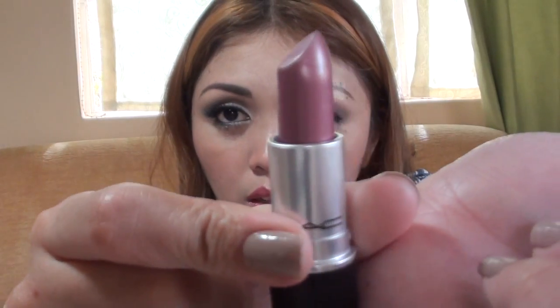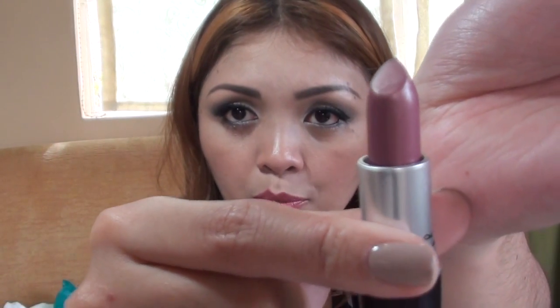And then this one is Aristocrat, and this is my favorite one. I like it. The color is very pretty. So I might check her store again, because sometimes she barely posts products on sale. So I was so glad that I got this on sale.